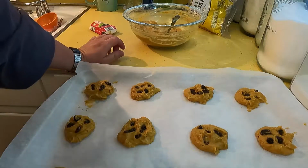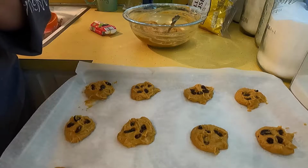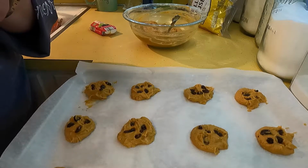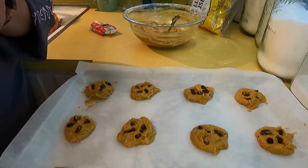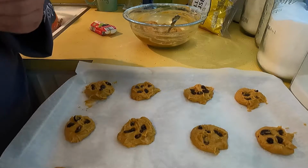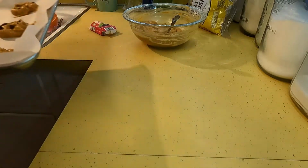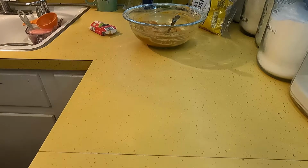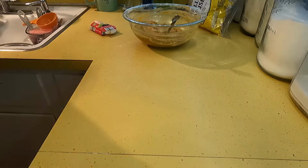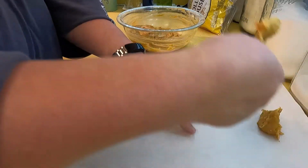I'm gonna put this batch in for how many minutes? How many minutes does it say? Oh dear. It says bake at 350. That's all it says. Bake at 350 for how long? Oh boy. So I'm gonna go for 8 minutes and then I'll look at them and we'll see. So let's put these in, then I'm gonna grab some more and get another pan going. I wonder why it doesn't tell you how long you're supposed to bake them for. Oh, that's a big one. I may have to take from that one a little bit.